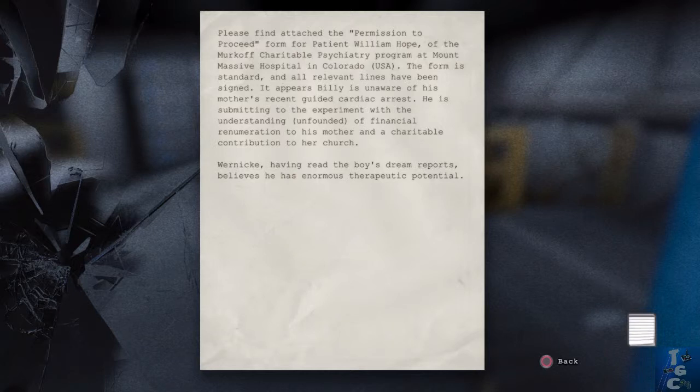Please find the attached permission to proceed from patient William Hope of the Murkoff Charitable Psychiatric Program at Mount Massive Hospital in Colorado, USA. The form is standard and all relevant lines have been signed. It appears Billy is unaware of his mother's recent guided cardiac arrest. He is submitting to the experiment with the understanding of financial remuneration to his mother and a charitable contribution to her church. Having read the boy's dream reports, Wernicke believes he has enormous therapeutic potential.